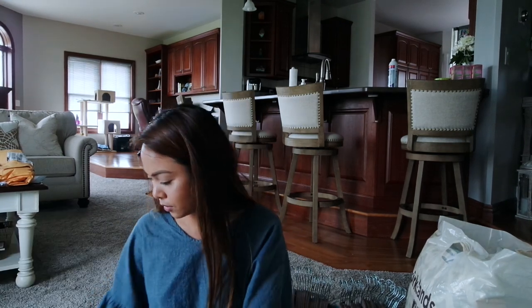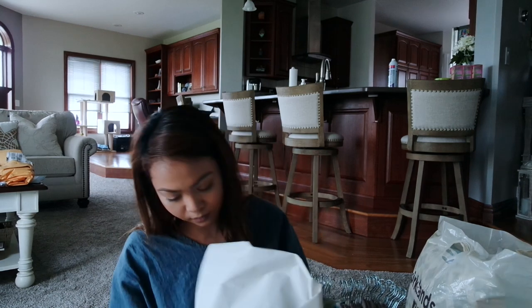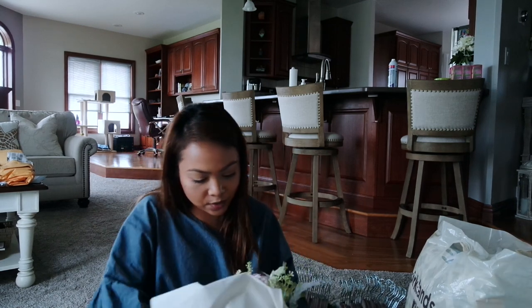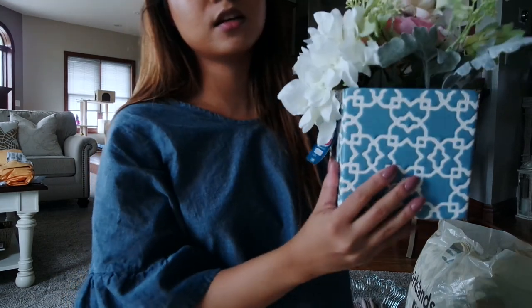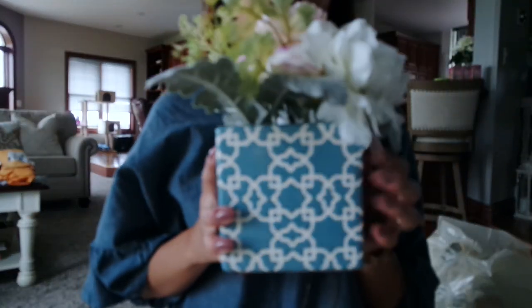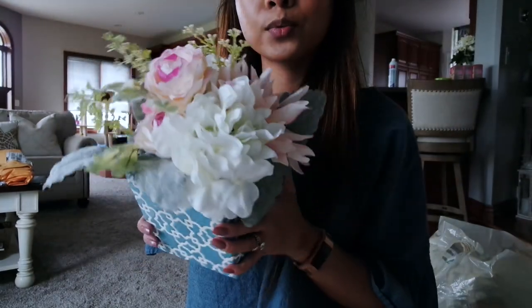I'm going to try and sort out all the bags here and the receipts. You don't want to lose that. So it's just a pretty flower arrangement. Look how cute this is. It's kind of beachy, goes with the whole house because of the blue, and the flowers on it are just so pretty.